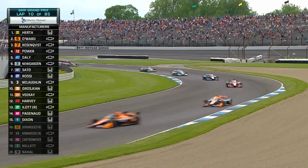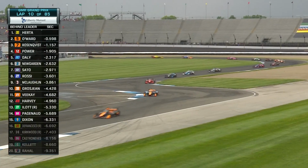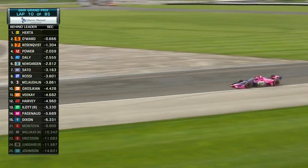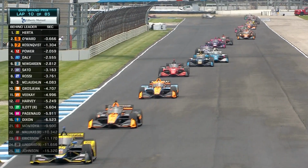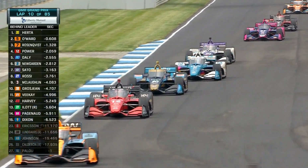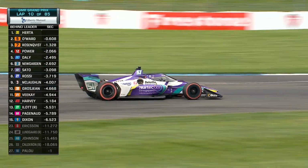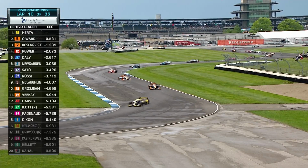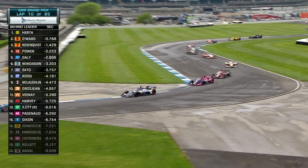Ilott has had a great weekend, struggled a bit on that opening stint in the wet, and is now fighting back through. So I meant McLaughlin when I said Harvey, but guys, look, Connor Daly still holding strong in front of Newgarden, behind Power there in fifth. And another driver who came in on the same lap as Colton Herta. Look at the purple and white car. That is Takuma Sato, the two-time Indianapolis 500 winner in the Nurtec ODT Honda for Dale Coyne Racing with Rick Ware Racing. So that's worked well for Taku also.